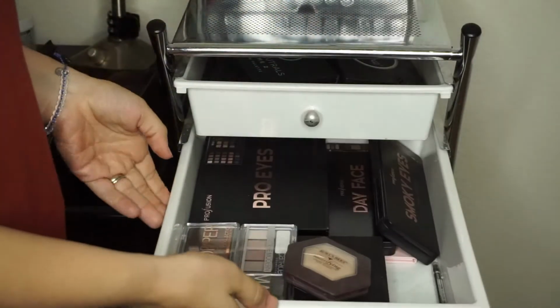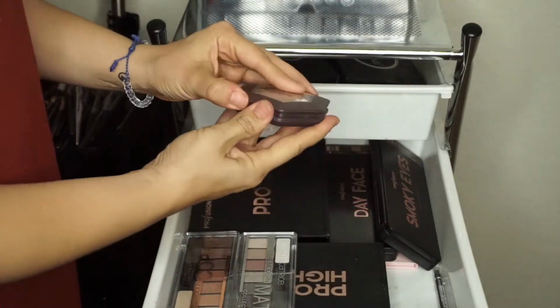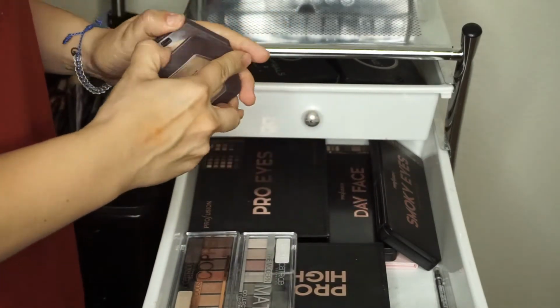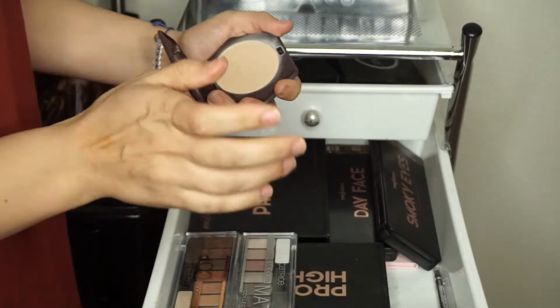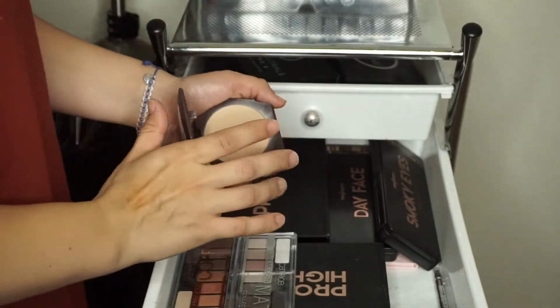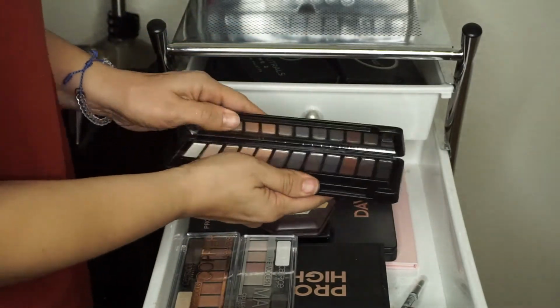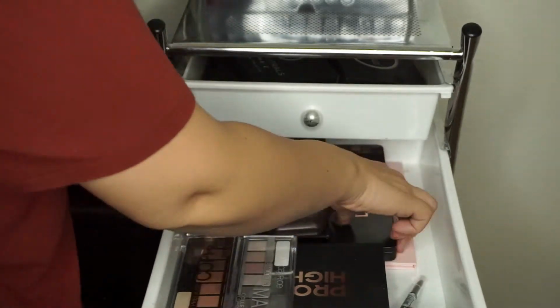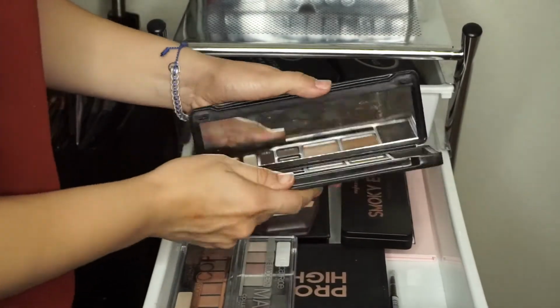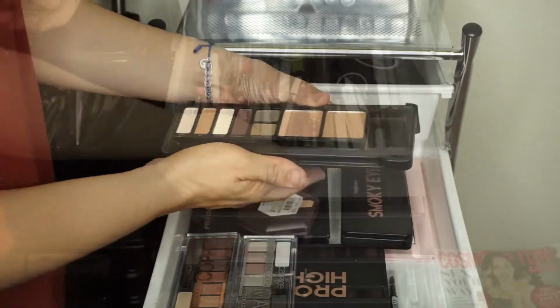On down, we have another drawer. This is all products I want to try out a little bit more. So here is the Burt's Bees mattifying powder foundation thing. I didn't like this at first, but I'm going to keep trying it because maybe it was just because I hated the foundation itself. And I have the Profusion Holiday Collection. I have the Smoky Eye palette. I have the Day Face palette. I love this thing. This shade right here, oh my goodness.